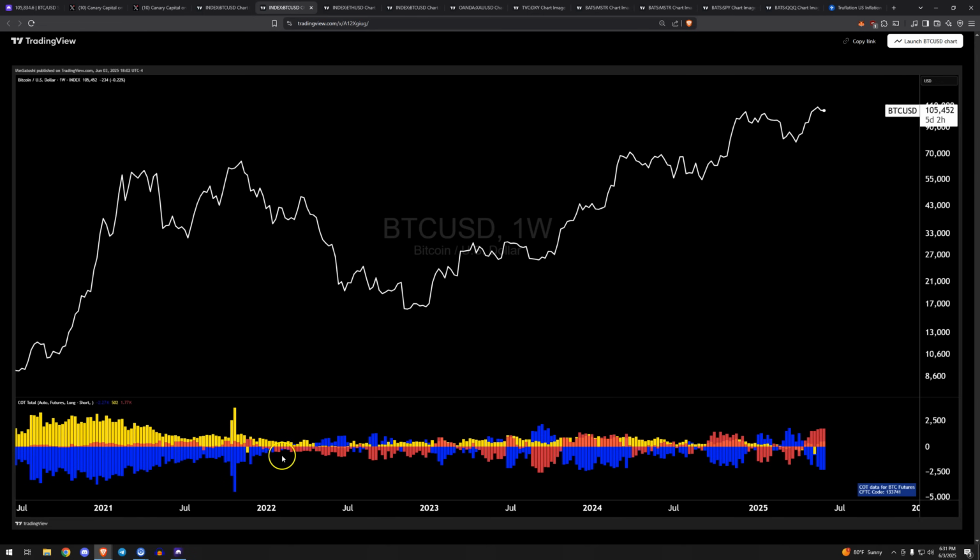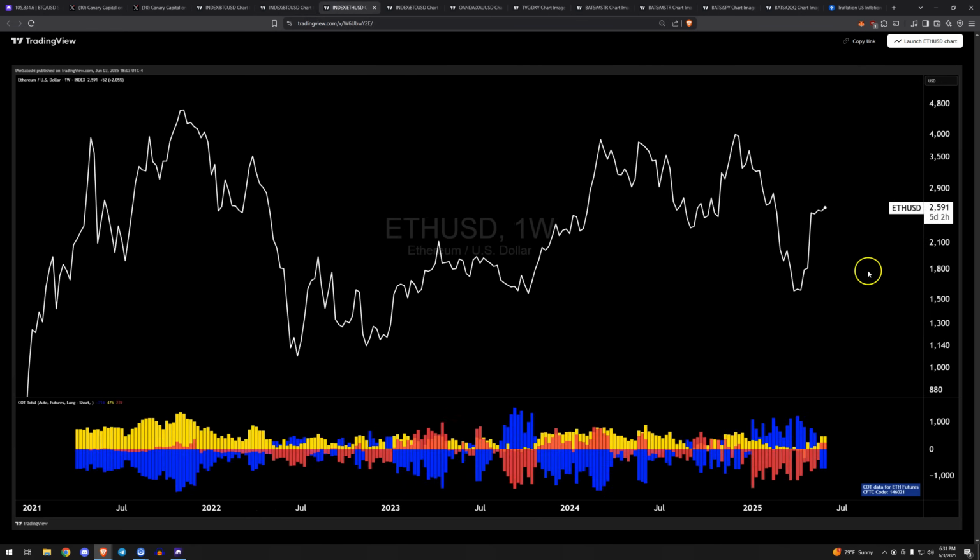The effect has really been strongest post-2022, where you can see pretty obviously in 2022, commercials were basically never net long except for a week or two. And then the effect was very prominent in 2024, in the beginning of the year and in the end of the year. We don't have a lot of data on this, but the guy who does, Jason Shapiro, looks at this stuff for everything. And even he is calling this out, saying this stuff looks good. He's not a Bitcoin person. He doesn't trade Bitcoin, but he's calling this out. Same thing with Ethereum, even less data, but it is a good sign to see commercials long.